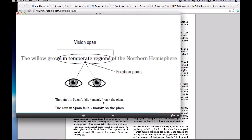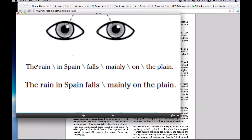So let's look at this sentence right here on the screen. It's broken down. This is how we normally read. Okay, so the first part here, the rain in Spain falls mainly on the plain. A faster reader will read multiple words at a time. Let's just say they could read 5 words here and 4 words here. This is how they would read it.